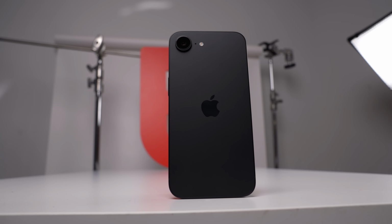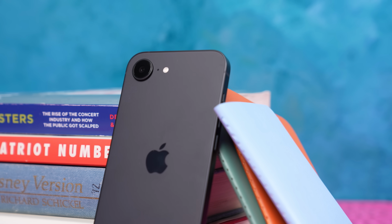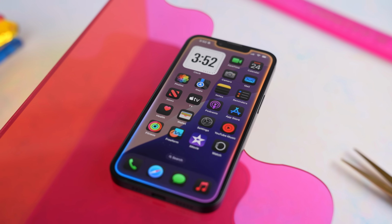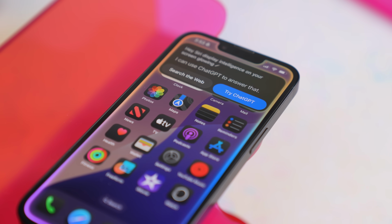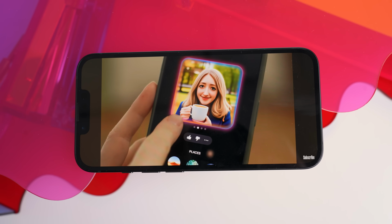It actually makes more sense if you think that the E stands for essential. The 16E feels like Apple's attempt to make an essential iPhone that just has the essential features. And Apple wants us to think that Apple Intelligence is a core part of the iPhone experience. The thing is, Apple Intelligence is just not that useful yet. We made a whole video about it. You can go watch that if you want to recap.